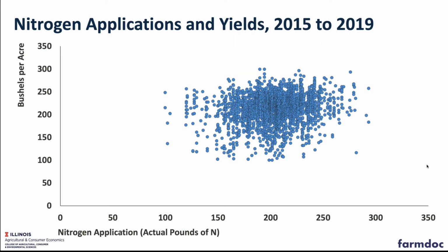If we look at what nitrogen application rates were on PCM fields, these nitrogen rates are on a per acre basis. So this is actual pounds of N per acre, and you can see the yield that resulted from those. We had actual pounds of N applied ranging from 100 to just under 300, and you can see what the yields were associated with those.